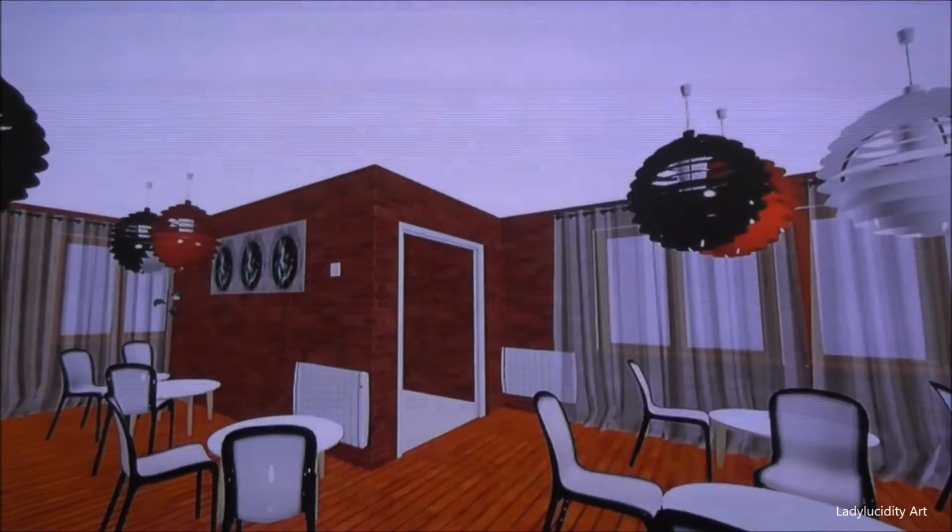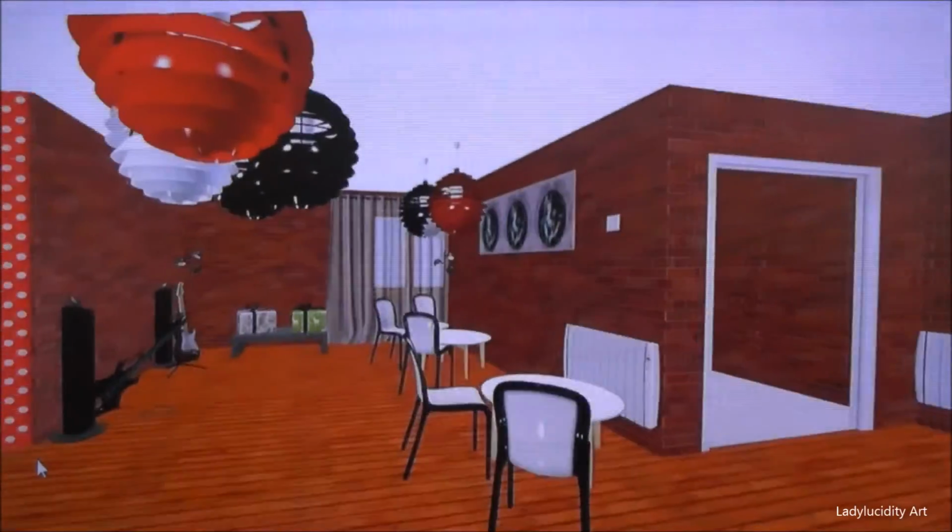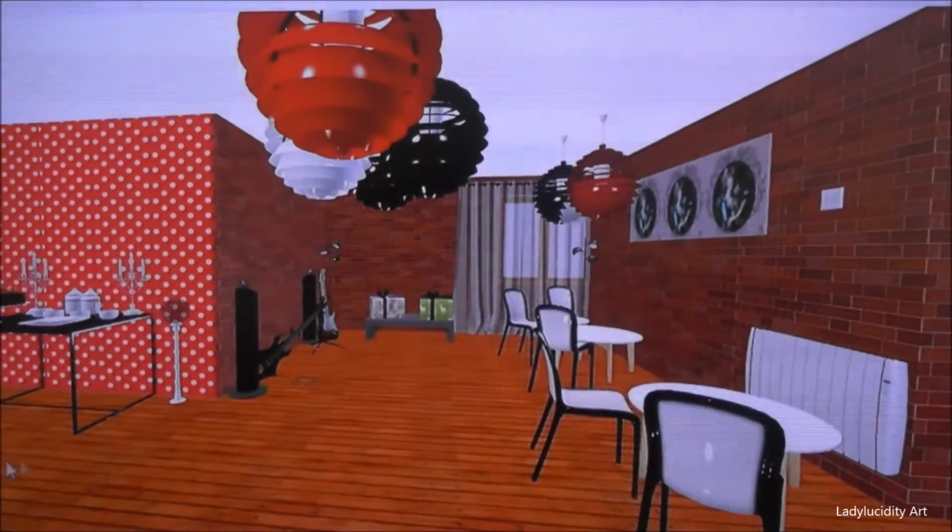Okay, so I'm just going to pan around here. And over in this corner, I believe you said this is where the DJ was going to be, correct? Yep. Okay, so we've just popped some props there just to show where you're going to have your entertainment. And you've got your present table there. We were thinking maybe putting a backdrop here, or some kind of artwork maybe. Yeah, that's no problem at all.